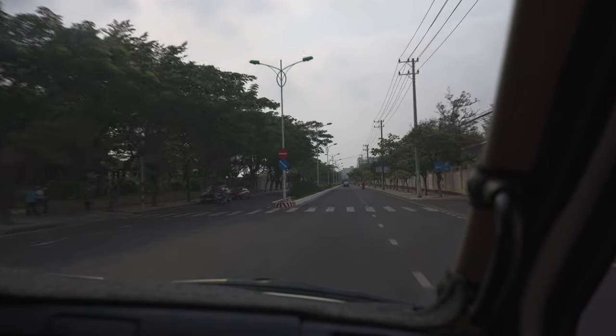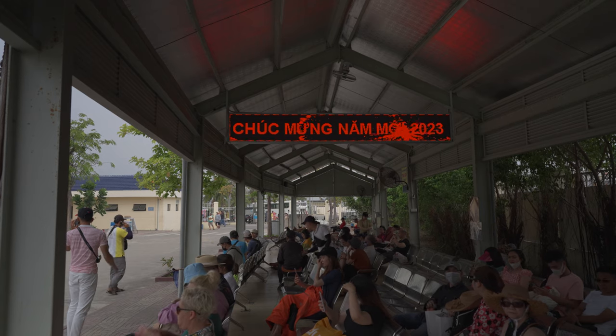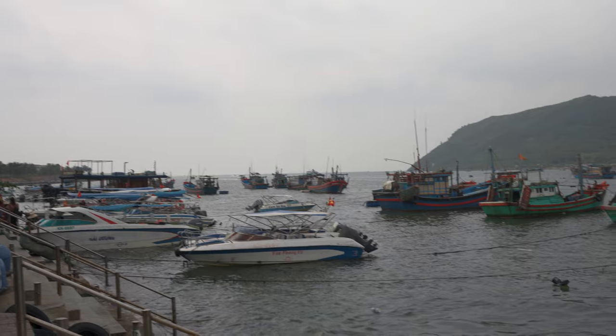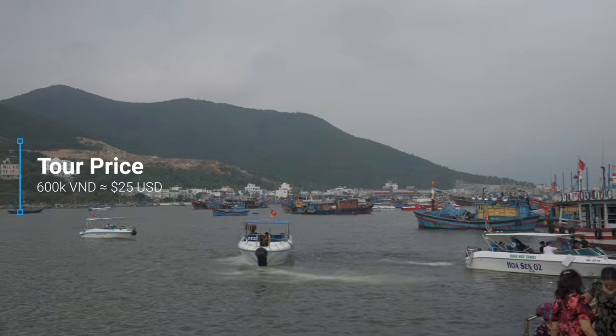We joined a day tour to travel between islands in Nha Trang. We found that was the most convenient way to island hop. Pick up and drop off, boat ride, entrance ticket and lunch were included in the ticket. We only paid 600k per person for this trip.